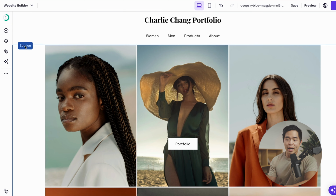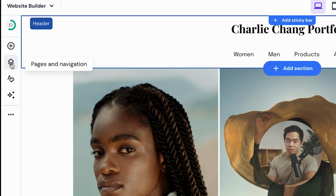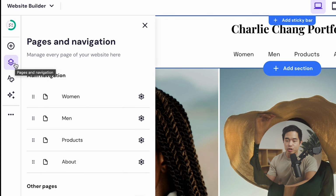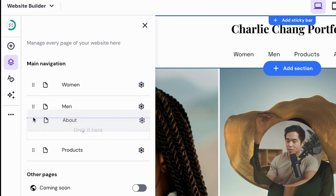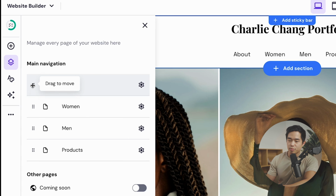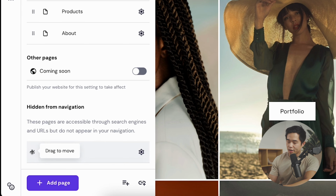So now I'll show you how to add different pages to your website. So what we'll do is come here to the top left, click on pages and navigation. Currently, we have woman, men, products, and about. We can absolutely change the order of these by dragging. So let's say we want the about page at the top. Let's move it back down here since I think that is better. These are currently hidden from navigation. So yeah, I don't recommend just having your home page in the navigation. It looks a little bit weird.